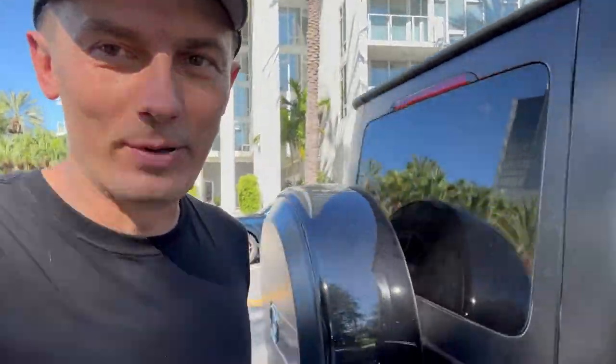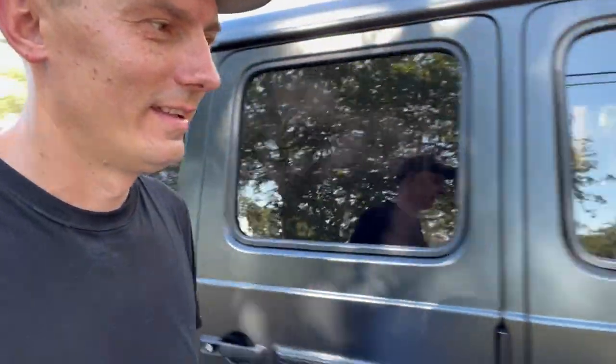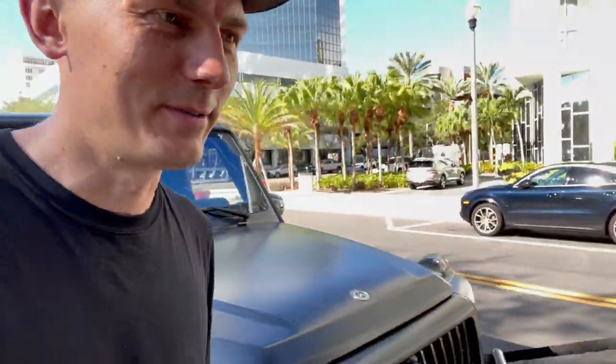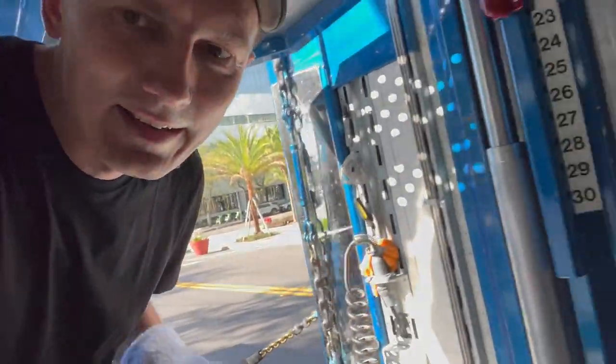All right, there he goes. And we are stuck in the middle of the street. Gotta put everything back in. This is why I don't like taking SUVs, because you can only put them in a certain spot. And you gotta keep taking them on and off the trailer.